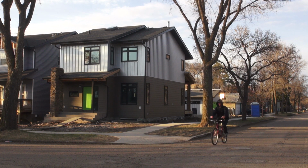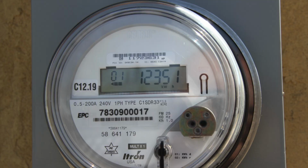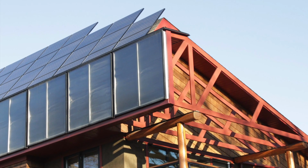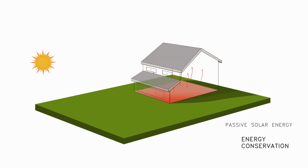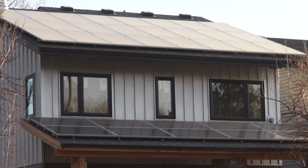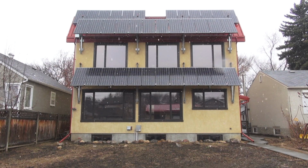Amerongen has kept building net zero homes, learning new tricks with each one. We spoke to half a dozen experts about net zero homes, and we found 3 simple rules to building a net zero home: energy conservation, passive solar energy, and lastly, renewable solar energy produced right on the house. So, save as much energy as you can, capture as much free energy as you can, and then only produce as much energy as you need.